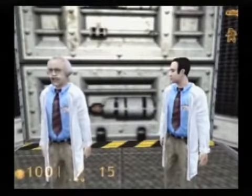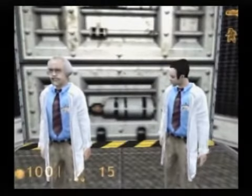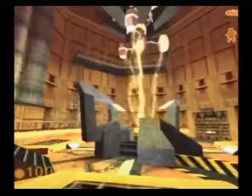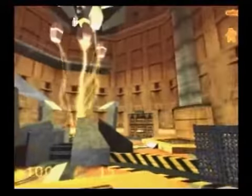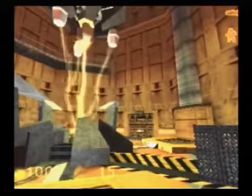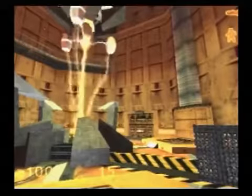Gordon doesn't need to hear all this. He's a highly trained professional. He's in this HEV suit, this environmental suit that protects him from radiation. It's probably not a problem, but I'm sure there's small discrepancies. Well, no, it's well within acceptance.